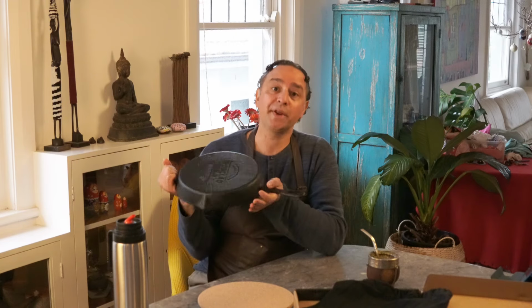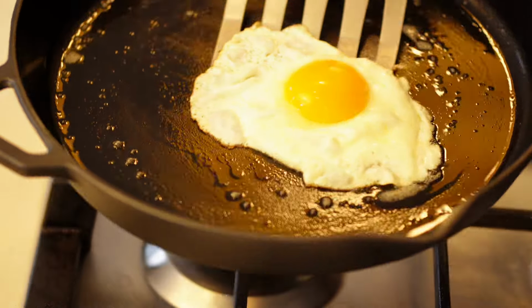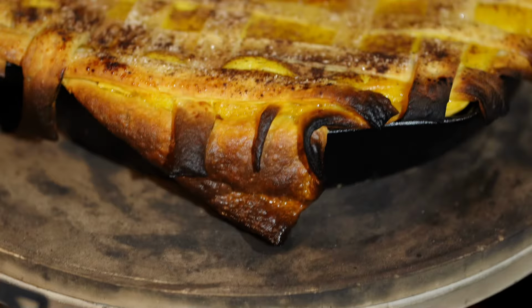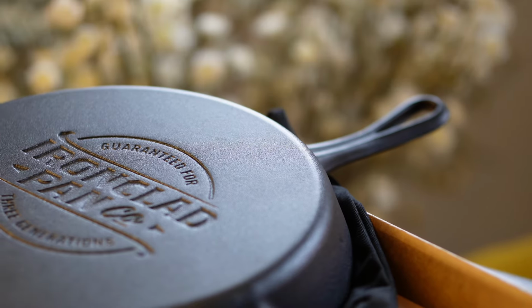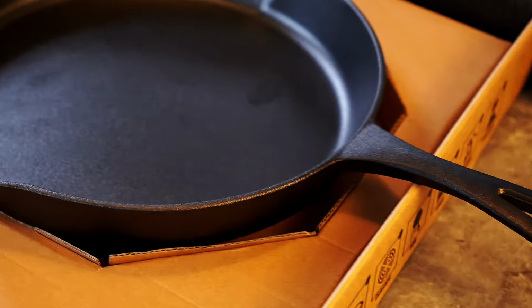I'm honestly very happy with this pan. I think it did everything well. It responded beautifully to non-stick cooking technique. It got as close to Teflon as cast iron can possibly get, in my opinion. And in the oven and the grill, flawless, really. In terms of design, look, it looks really nice. It's definitely a lot smoother than cheap and unbranded cast iron. I find that this guy has maintained that dark, deep black color very well.